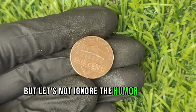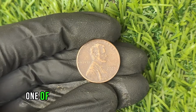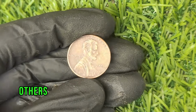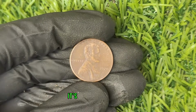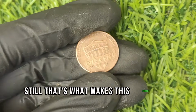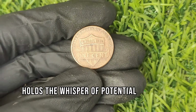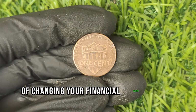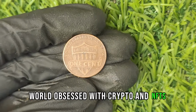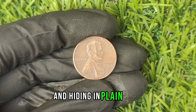But let's not ignore the humor in all of this. How ironic is it that while we complain about pennies cluttering our wallets, one of them could buy us a beach house? Or that while some people throw their coins into fountains for luck, others are unknowingly throwing away a fortune? It's funny, isn't it? How luck works in reverse sometimes. Still, that's what makes this pursuit so irresistible. Every coin in circulation holds the whisper of potential, the quiet possibility of changing your financial destiny. The 2020 D penny is proof that even in a digital world obsessed with crypto and NFTs, tangible treasures still exist, real, historic, and hiding in plain sight.